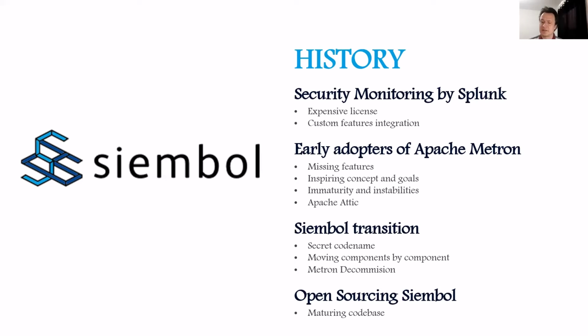We decided to start implementing a custom data processing framework in order to replace Metron. But the transition was not so easy, and we lived for a long time together with Metron and replaced it component by component. When Metron was moved to Apache Attic, at the same time, we decommissioned Metron internally, and this brought the opportunity for the Siembol project to become an open source alternative for SIEM tools. And after writing documentation and maturing the code base, we decided to open source the project and contribute back to the community.